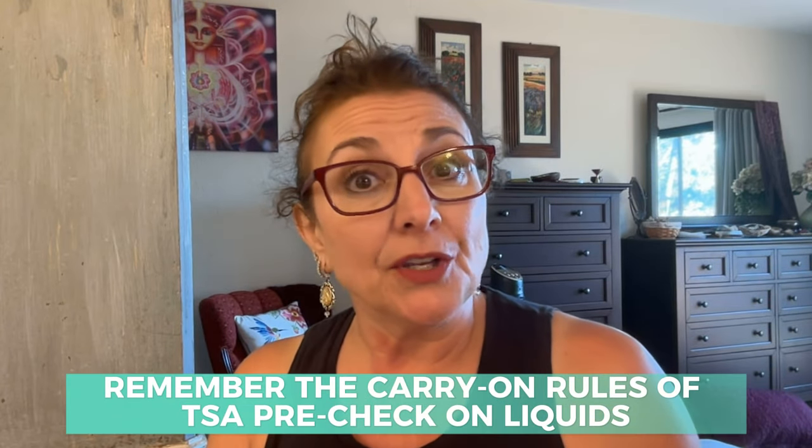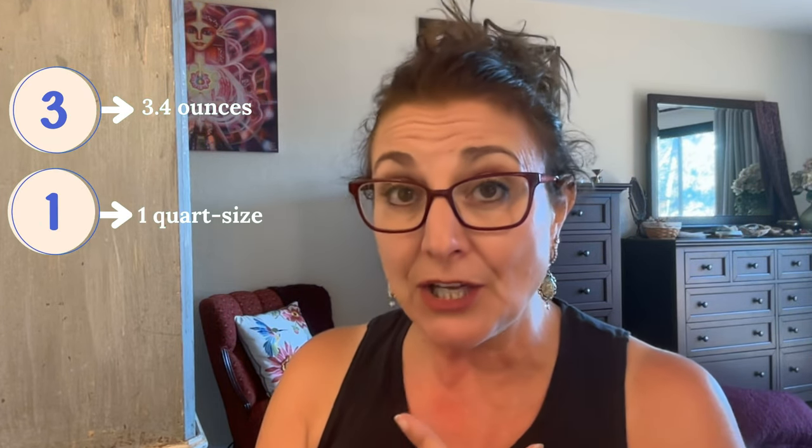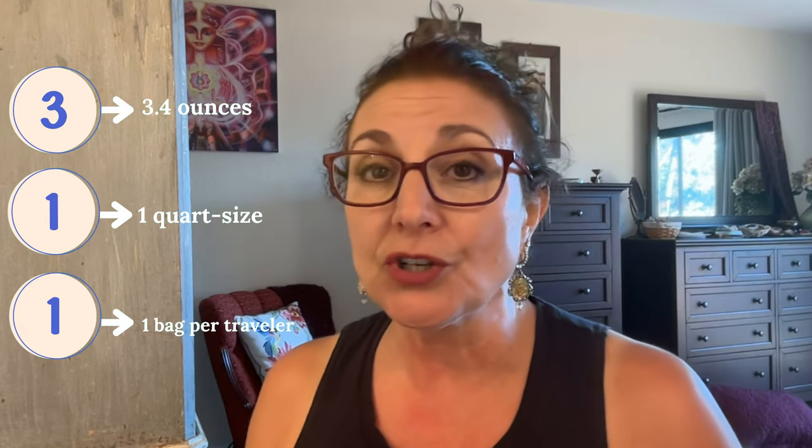And number 4, you need to remember the carry-on rules for TSA and liquids. You want to make sure you have 3.4 ounces in a 1-quart container per person. So that's 3-1-1. So make sure that you know what you're bringing. Make sure that if you bring a carry-on or any type of carry-on, whether it's your suitcase or your backpack, you have all of your liquids organized.